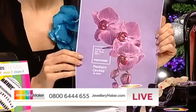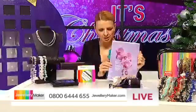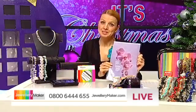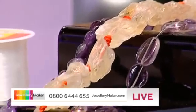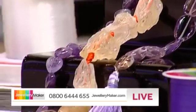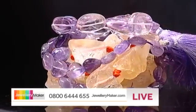It's called Radiant Orchid, and we have been inspired by this colour a number of times over the past few days, and in particular, as you'll know, very much so in the kit that we're about to challenge Mark with for the day. Mark, this is your inspiration. Beautiful. What a great colour to choose.